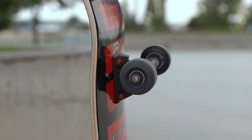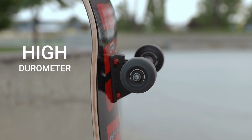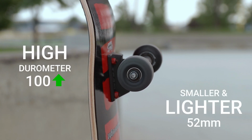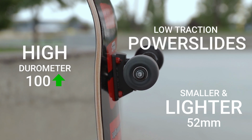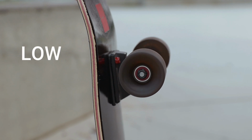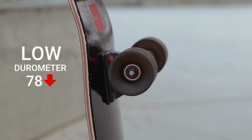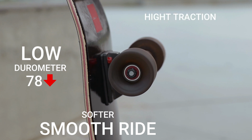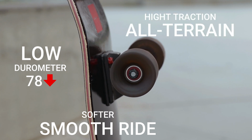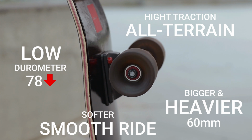Okay, the wheels. My regular board has high durometer wheels, which makes them light and hard. And they're not high traction, so you can slide out of a trick. The last mile board has low durometer wheels, which are softer and it gives you a smoother ride. They're also high traction, which is good for different terrain, but they're also pretty heavy, and that's where I have to kind of find other ways to make up for that added weight.